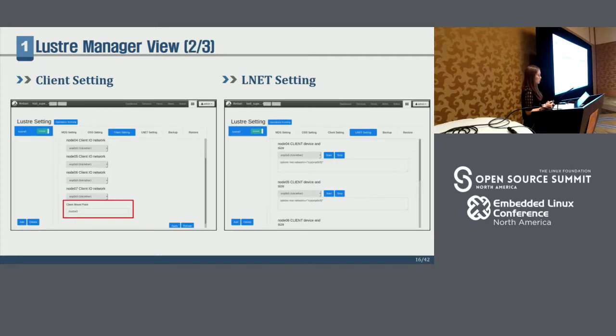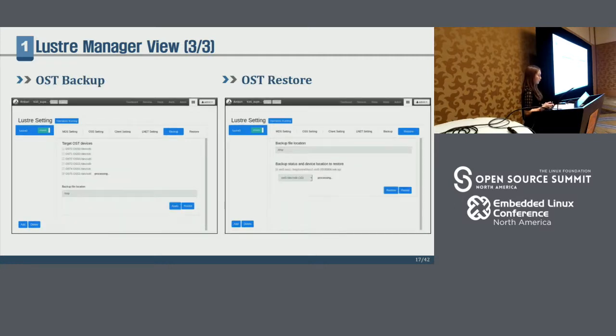We can check the client mount point in the client setting. It is possible to start or stop the client network in LNET setting. We can backup or restore OST. Our current version only supports backup to the local directory.